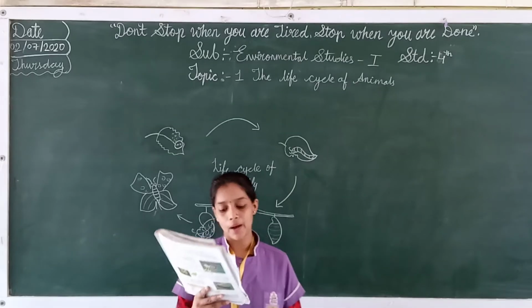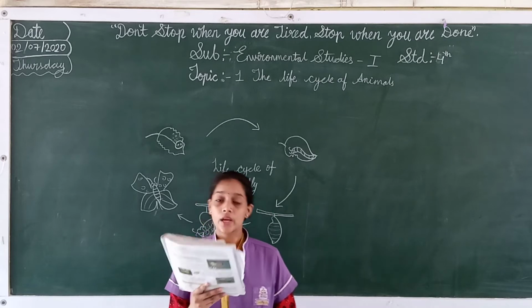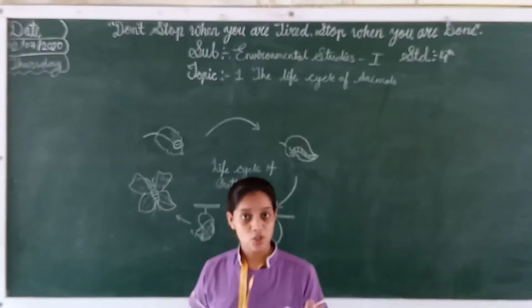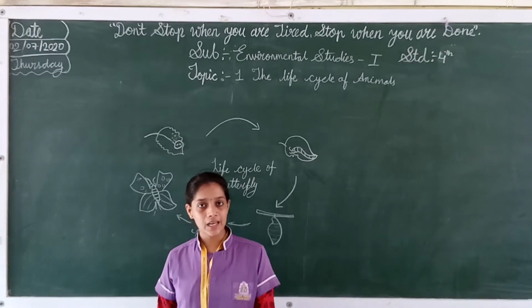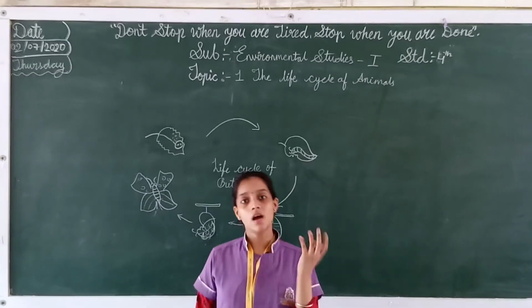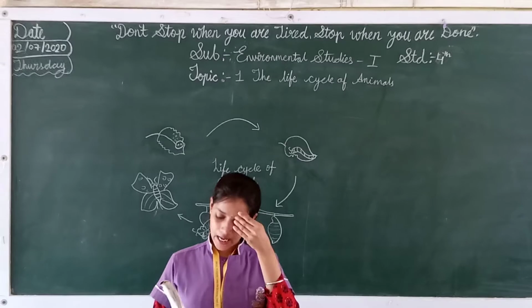Use your brain power. What are the similarities between the hen and her chicks? Can you see any similarities in the picture? Yes, the chickens have two legs. The hen also. They look like the mother. When they grow, they will look exactly like the mother hen. Now let us see metamorphosis.